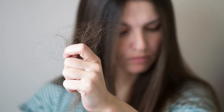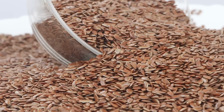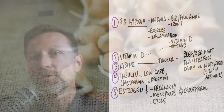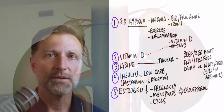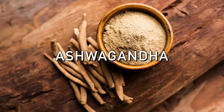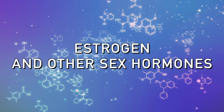So how do we increase estrogen? Well, it depends what's causing it, but you could start consuming phytoestrogens like flaxseed. That can help balance estrogen. Sprouted legumes could help in a certain way. If you're going through menopause and you want to increase estrogen, you want to actually support the adrenal glands. They have two of them. And the way you do that is maybe you take an adaptogen called ashwagandha. And you also want to make sure that you have enough cholesterol in the diet, like egg yolks and butter, because that's the precursor to make all these hormones, including estrogen and other sex hormones.